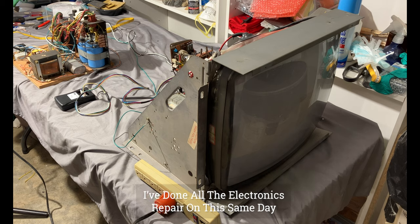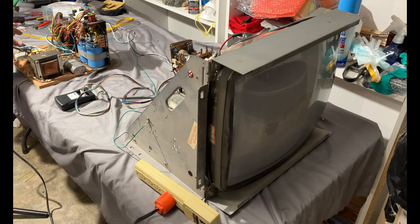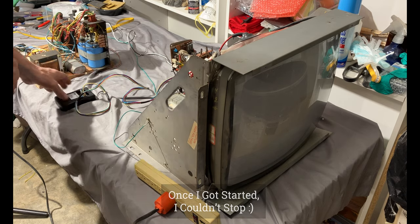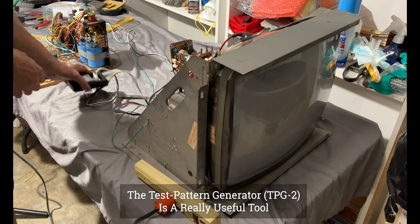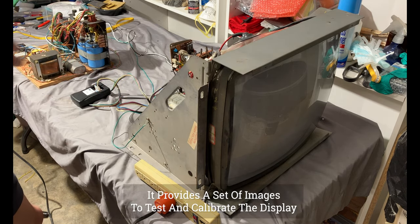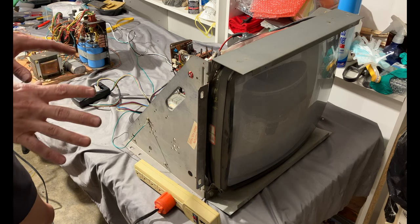Okay, big test. So we have the rebuilt transformer board here that's going to power the monitor that I just rebuilt. And I've got this test pattern generator that I'm going to turn on, and it's going to give the monitor an image to display because we don't have the boards ready. We're not to that point yet. We just want to see if this monitor powers up and if it shows a picture.